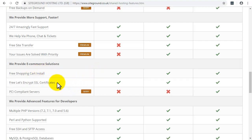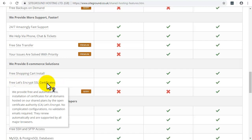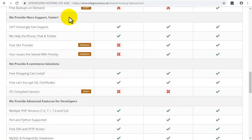Now, this is a really important area when you are going to choose a hosting company: the free Let's Encrypt SSL certificate. This was another major reason why we left HostGator. Now, HostGator do now offer Let's Encrypt free SSL certificates. And just to quickly tell you what an SSL is, if we look at the top here, this HTTPS, SSL gives you the ability to use this HTTPS secure protocol. Basically, it creates a secure connection between your website and the visitor, which stops people injecting anything inside the traffic.